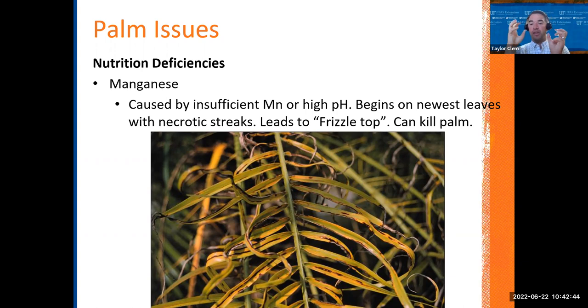Frizzle top is when the frond leaflets start to look a little curly and wispy. Without nutrient management with that manganese, it can actually end up killing the palm.